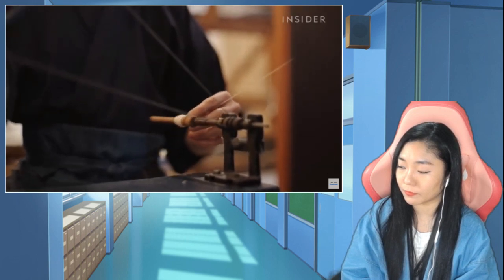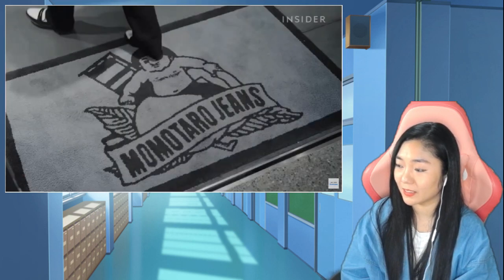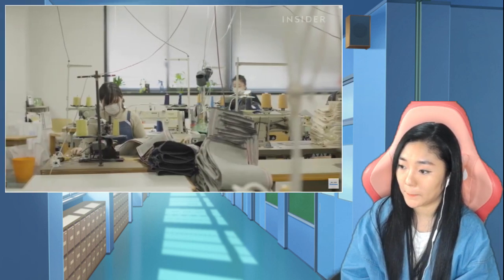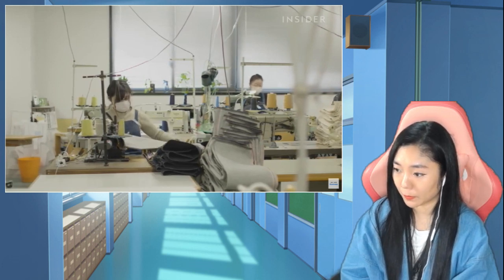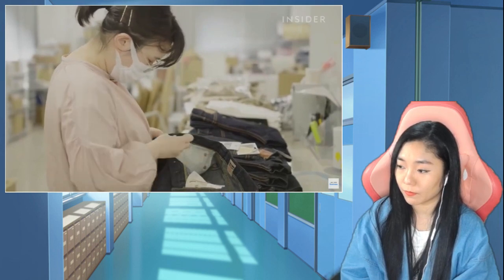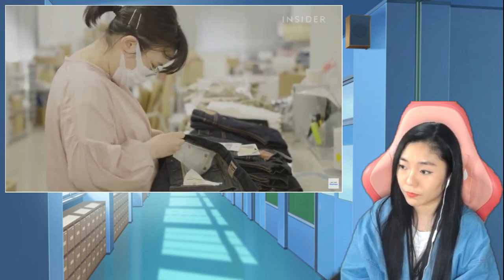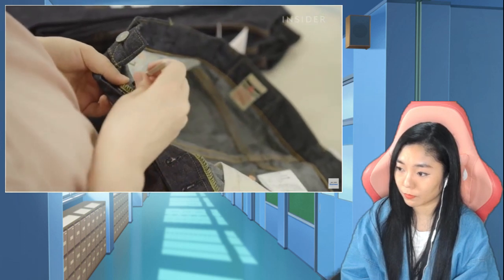After the fabric is woven by hand or shuttle loom, it heads to the sewing room. According to Heddles, on average, most other types of denim weigh between 11 and 14 ounces, while most denim from Japan weighs 20 ounces. A heavier fabric makes Naomi Takebayashi's job more challenging.